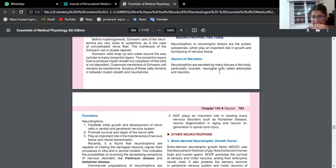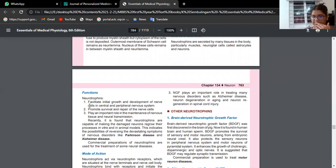You will be coming across these terms, astrocytes and neurons. So neurotrophins facilitate the growth and development of nerve cells. They also help in repair mechanism. They help in the maintenance of nervous tissue and neural transmission.